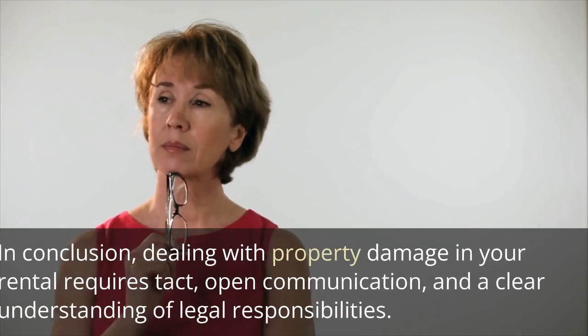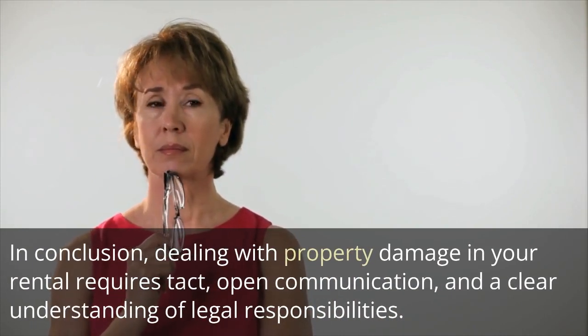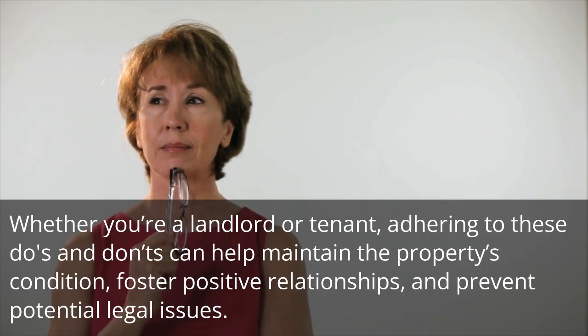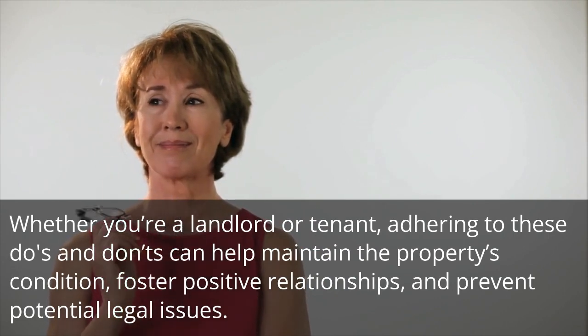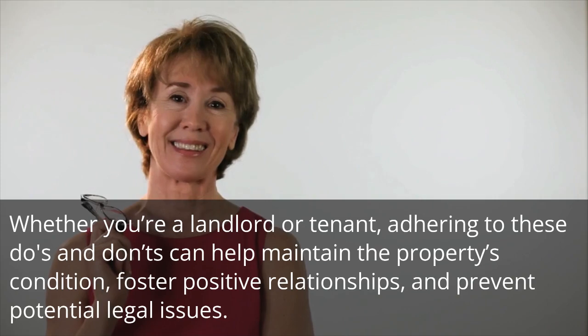Conclusion. In conclusion, dealing with property damage in your rental requires tact, open communication, and a clear understanding of legal responsibilities. Whether you're a landlord or tenant, adhering to these do's and don'ts can help maintain the property's condition, foster positive relationships, and prevent potential legal issues.